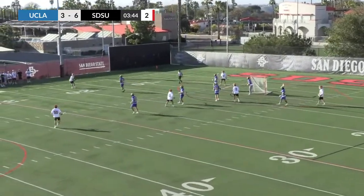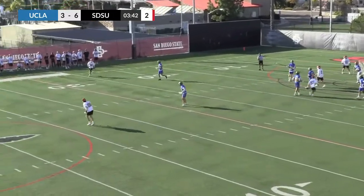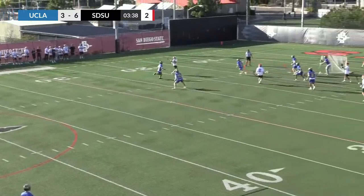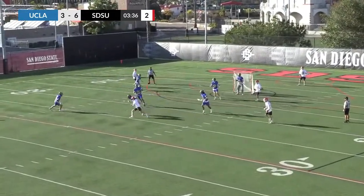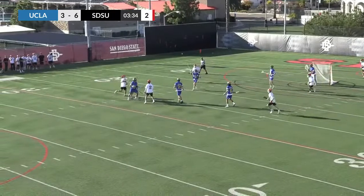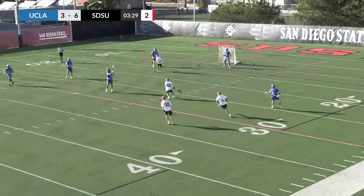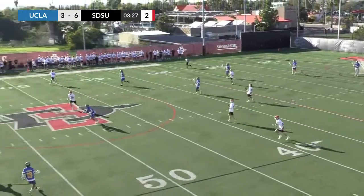Evan Dean, the long pole defenseman there, was being encouraged by this crowd to go in and shoot it as he's standing at 40 yards from the goal. All right, here's a turnover for the Bruins. See if they can get this upfield efficiently. There you go.